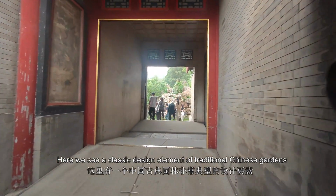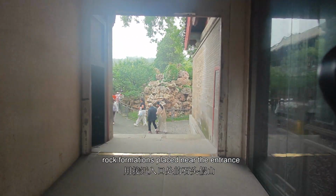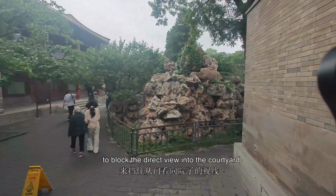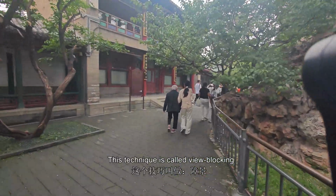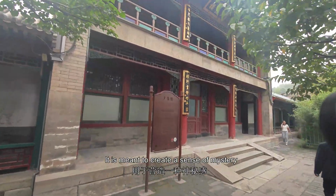Here we see a classic design element of traditional Chinese gardens: rock formations placed near the entrance to block the direct view into the courtyard. This technique is called view blocking. It's meant to create a sense of mystery.